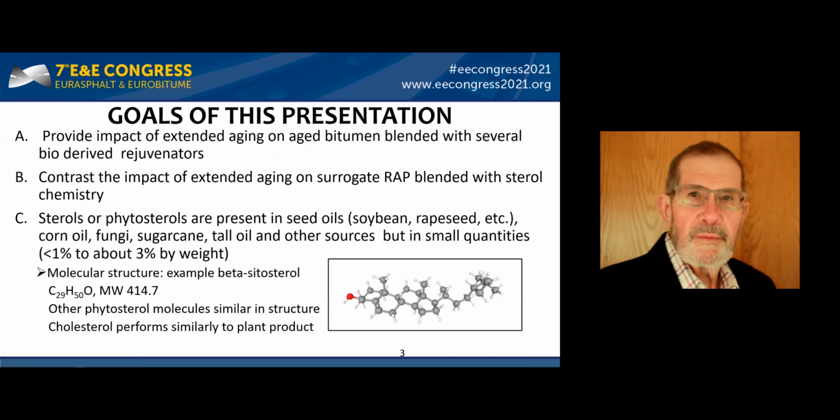With this presentation and our paper, we compare aging rates of several bio-oils and sterol blended materials with a lab-produced surrogate RAP binder, followed by extended aging through 3 20-hour PAV aging cycles. We have not evaluated every bio-oil on the market. There are just too many, but the results reported in this current work are consistent with results obtained in our laboratory for an additional 4 bio-oils whose data has not made it into the paper. In contrast to the bio-oil data, we will show that sterols, when blended into the same surrogate RAP, age at a slower rate when aged in the same manner.